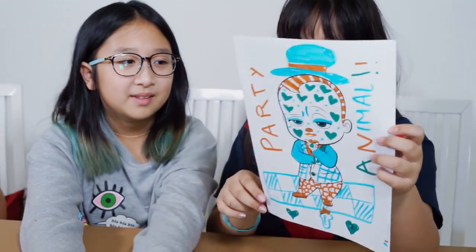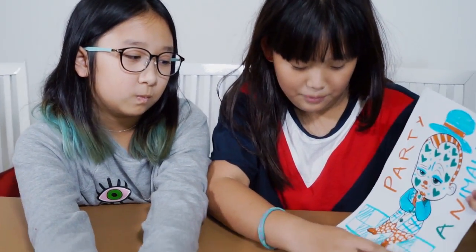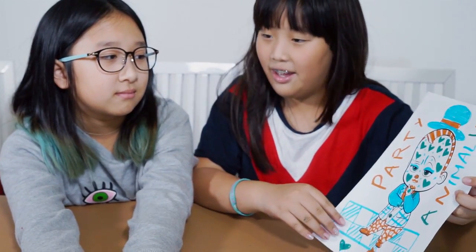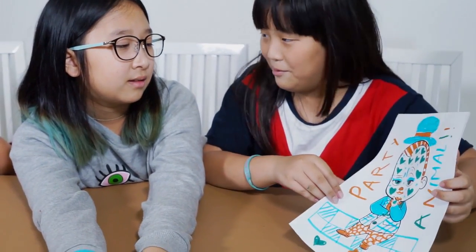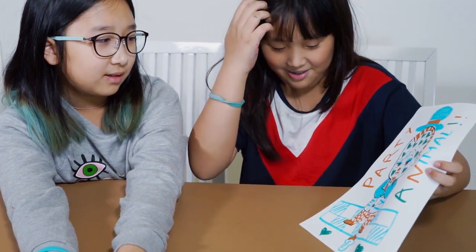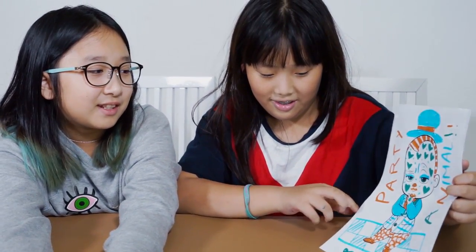Boss baby. And it's actually a party animal. And I actually drew the baby bottle. He's dancing on a disco floor, and he's wearing a hat. If we color the whole face, we'll waste our time, so we just draw hearts. It's like a tattoo. And eyeshadow, and a mustache and a goatee.